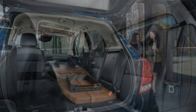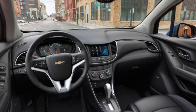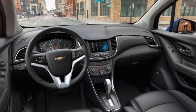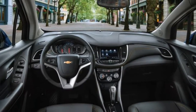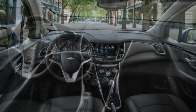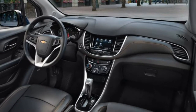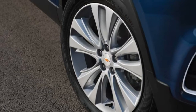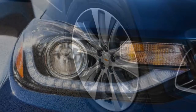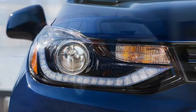The top-tier Premier trim includes all of the LT's packages except the Redline Edition, and adds fog lights, 18-inch wheels, full simulated leather upholstery and heated front seats. It also gets extra active safety measures, forward collision alert and lane departure warning. The only options package for the Premier is the Midnight Edition, which, more surprises, includes black paint and black interior and exterior trim pieces.